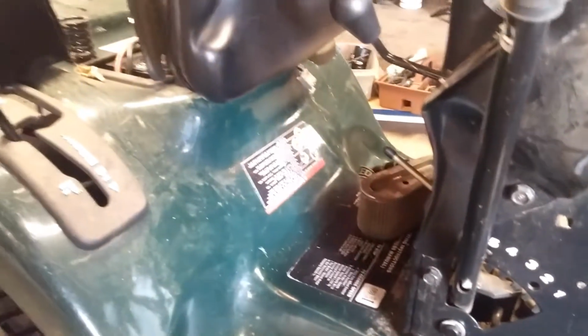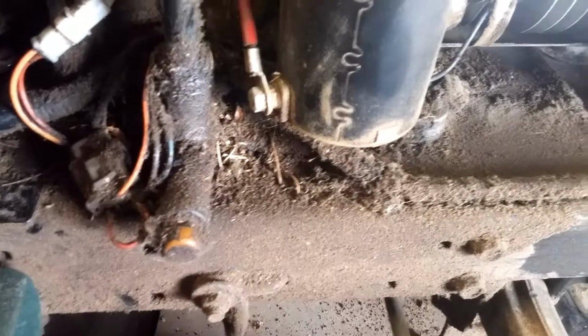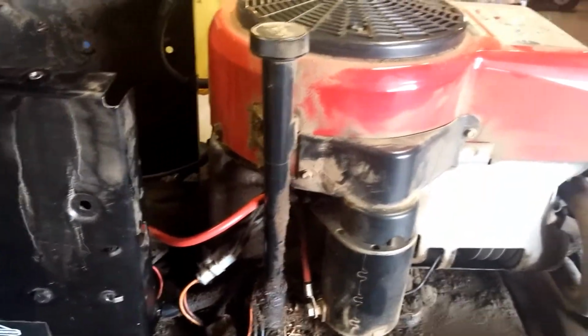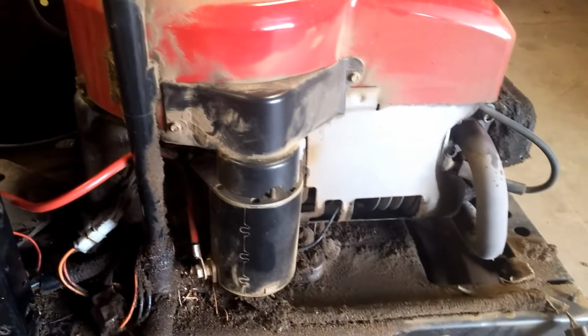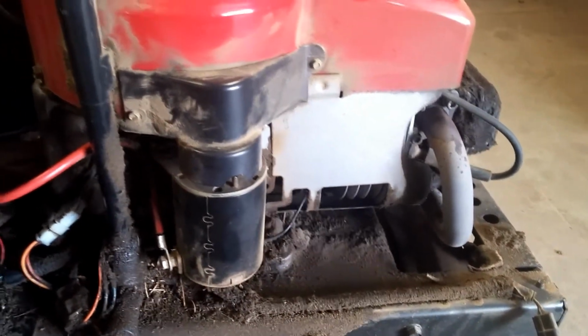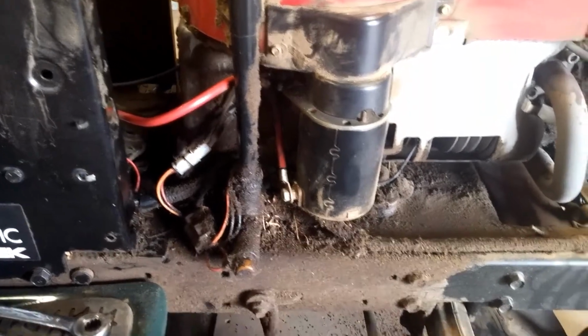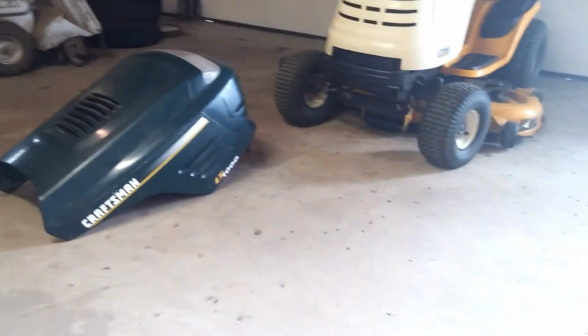So I got to charge the battery. I got to give it a major bath. I mean, look at the grime on here. So I'm going to give it a bath for him. I gave it a bath 3-4 years ago when I worked on it for him, and he didn't even recognize it. So we're going to do it again. I got to change the oil, all that happy stuff, grease the front wheels. And that's about it for here now.